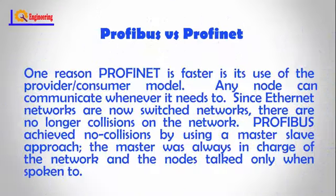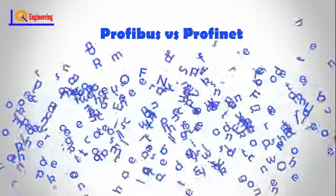One reason Profinet is faster is its use of the provider-consumer model. Any node can communicate whenever it needs to. Since Ethernet networks are now switched networks, there are no longer collisions on the network. Profibus achieved no collisions by using a master-slave approach. The master was always in charge of the network and the nodes talked only when spoken to.